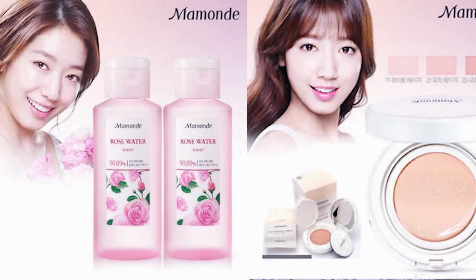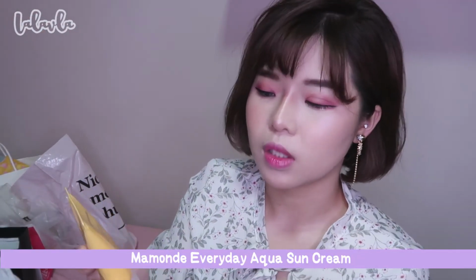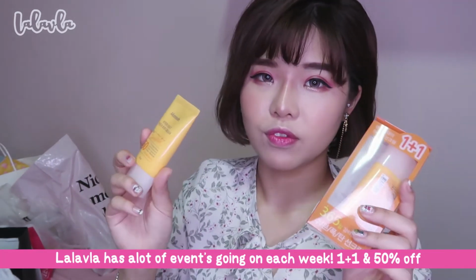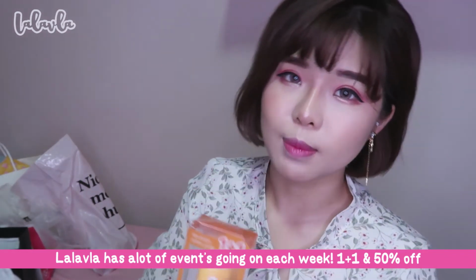In Korea's Lalavla, they actually have Mamonde in their store. At that point in time, they were doing this 1+1 event for the Mamonde Everyday Aqua Sunscreen, the flower calendula. And I love calendula, so I picked this up immediately, and it's a 1-for-1. See this 1+1, that's my favorite thing to see in any store. So I picked this one up. So affordable, that is 1-for-1.